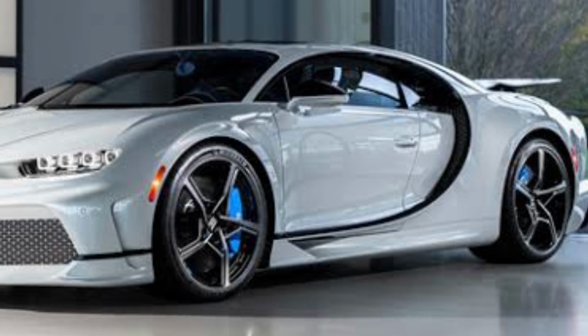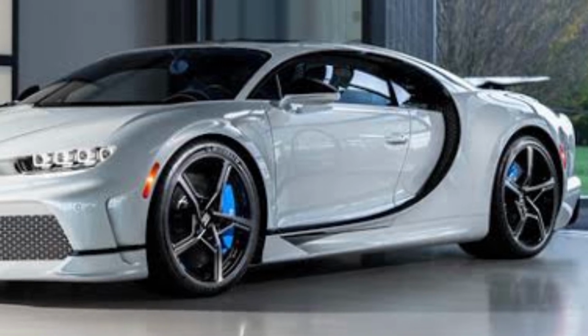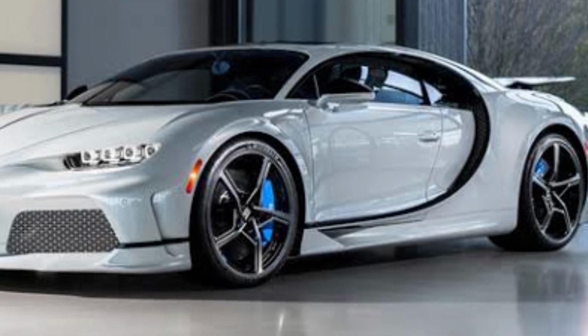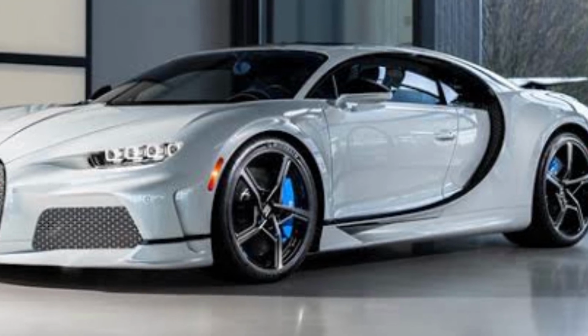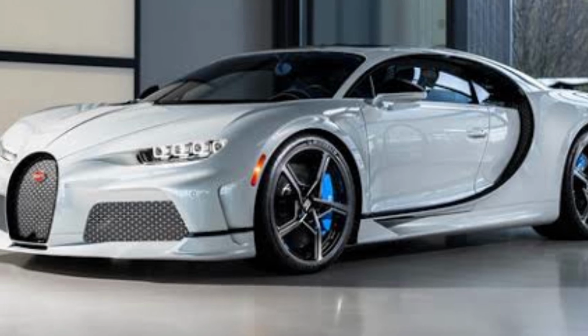Aerodynamics work as both artistry and science. 10 radiators channel and cool the W16, while the rear wing changes its angle depending on speed and need, working as both a stabilizer and an air brake. Despite weighing nearly 2 tons, the Chiron feels remarkably agile.